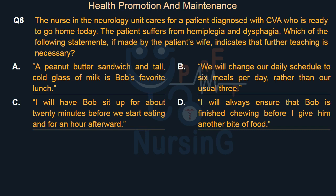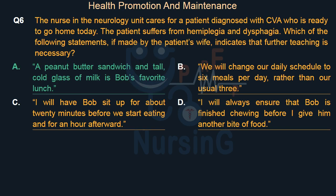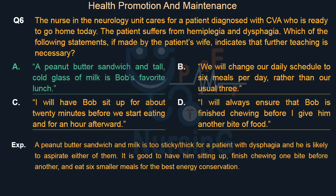Right answer is Option A. A peanut butter sandwich and tall, cold glass of milk is Bob's favorite lunch. A peanut butter sandwich and milk is too sticky/thick for a patient with dysphagia and he is likely to aspirate either of them. It is good to have him sitting up, finish chewing one bite before another, and eat 6 smaller meals for the best energy conservation.